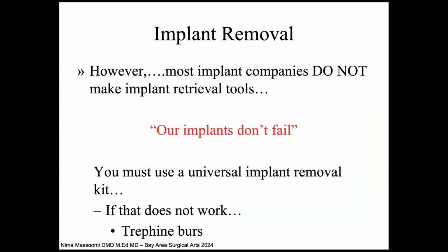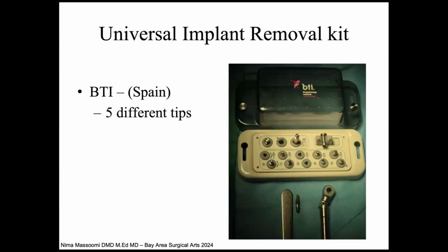Now, unfortunately, not every implant company makes retrieval tools. I've even had to call the reps up, and one of them had the audacity to tell me, our implants do not fail. And I was like, you've got to be kidding me. I can't believe you just said that to me. It's true that maybe your implants do not fail, but what if they're placed in the wrong position, right? So when we have implants that come to my office that we do not have the tool to remove, or we don't even know what it is, then I have to use what we call the universal implant removal system. And this is what they look like.